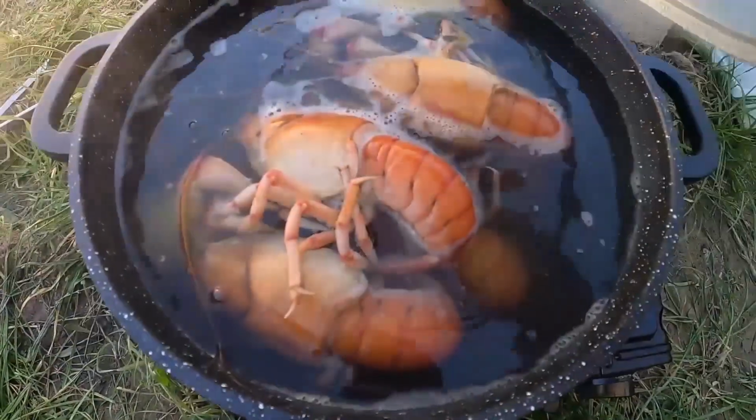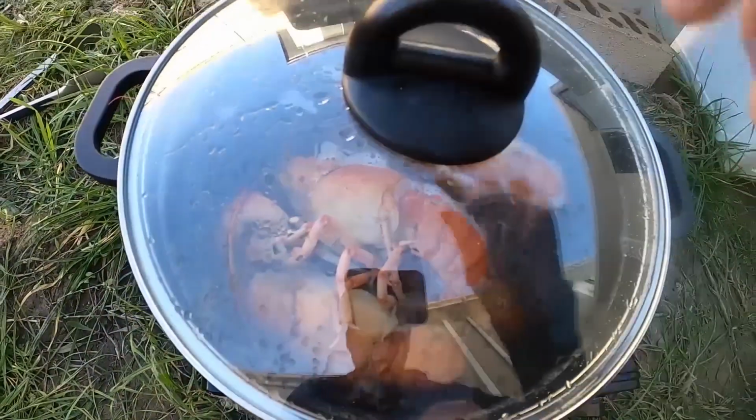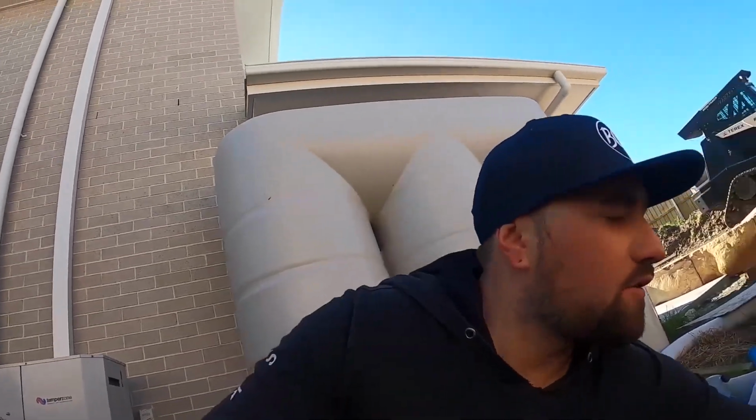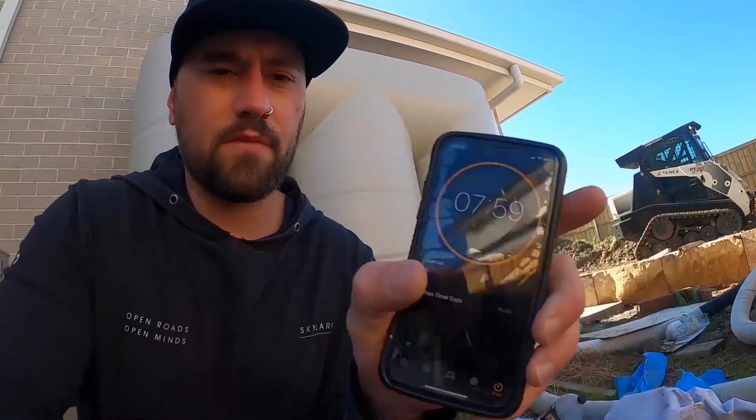Okay, this water is slightly starting to boil now. Not a full boil, but it's slightly starting to boil. More of a simmer boil. So it's been like that for probably about 5 minutes already, so I'm going to start timing the 8 minutes from now. Grab my phone. So I'll set 8 minutes on the phone. So as soon as the 8 minutes comes up, I'll have a look. If they need a bit longer, I'll give them a bit longer, but I think they're going to be good at 8 minutes.